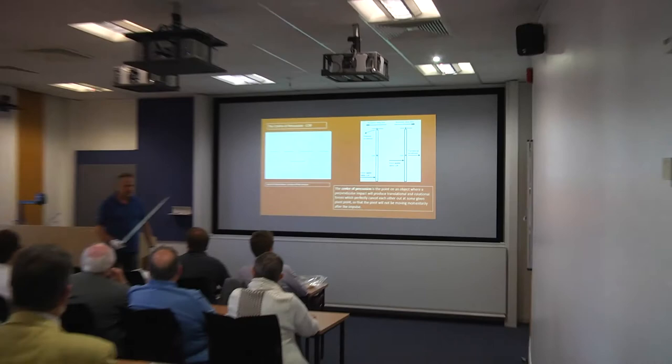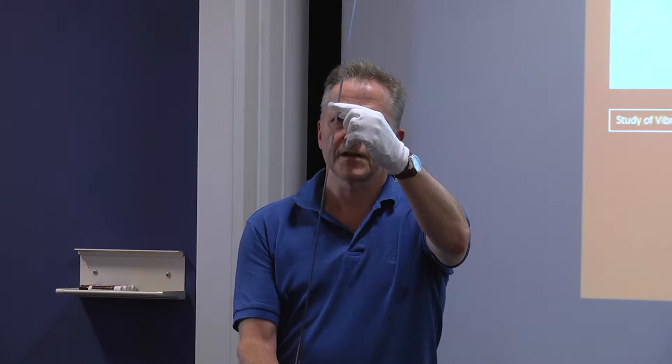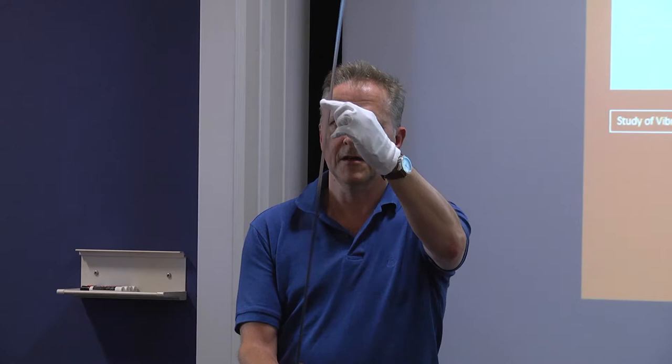If you take a blade, I've got some post-it notes tomorrow, I might do this with post-it notes on. If you give a good bang there, you will find there is a point on the blade, and this one's quite a flexible one, so it's a little difficult to see, where that oscillation ceases and then it begins again. And that's your centre of percussion, that's where most energy will be transferred when you make contact.